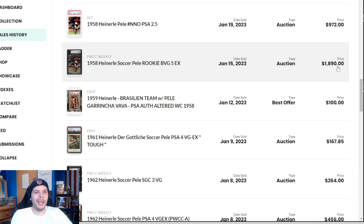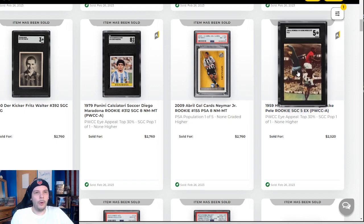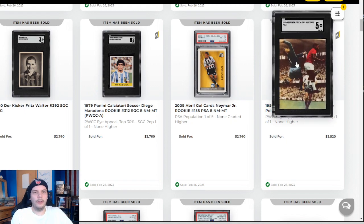BVG 5 going for 1890 back in January. I'd much rather be the buyer of a SGC 5 with a PWCC eye appeal for only $600 more. The BVG is always sort of seen as a couple grades lower. So that seems like a very good price.